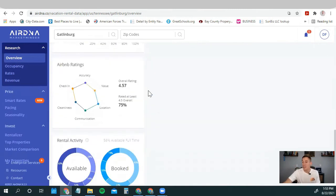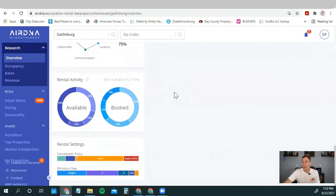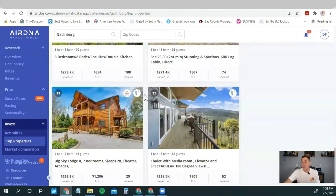Shows you all the amenities, gives you the average ranking, and a lot of good data on here. And then you can even go to top properties. This gives you the top 12 properties in this entire market. Let's just click on this one, for example.